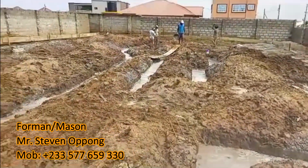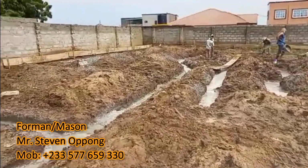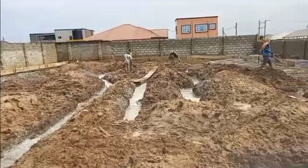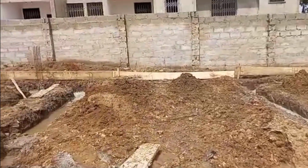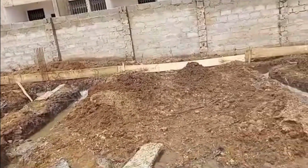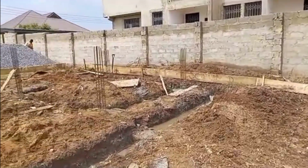My camera guy did not capture that earlier on, but in all my videos, I prefer they give me a step-by-step video so all my clients and everybody can see how we do the process. You understand? It is rather unfortunate that due to their time constraint, they were unable to capture when they were laying the DPM into the trench.